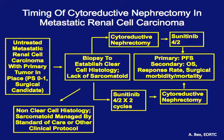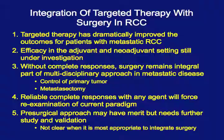And this is a trial that's currently ongoing in Europe through the EORTC. It's called the SURTIME trial, where patients are randomized to upfront cytoreductive nephrectomy followed by sunitinib versus 2 courses of sunitinib followed by cytoreductive nephrectomy and then continued sunitinib. So this will examine the timing of nephrectomy, not whether or not we should be doing nephrectomy. I think that this is a much more relevant research question, and actually this trial is accruing quite nicely over in Europe.